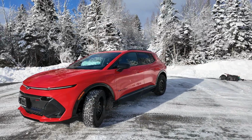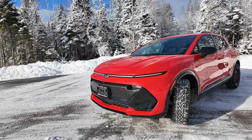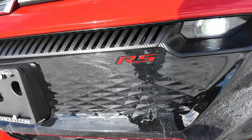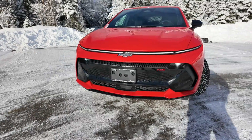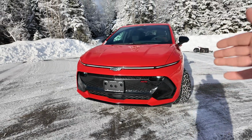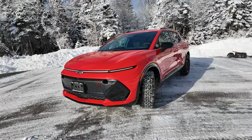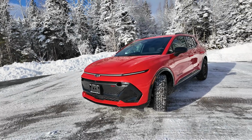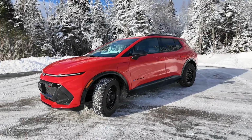Now, the big differences between the LT and the RS, as I was shopping them around, is look, the RS obviously has a nice RS badging, and it's got a blacked out portion right here, and you can get habanero orange, which is the color we have today. Might look a little bit more red on camera, but it's actually a nice kind of orange, but that's a color you can only get with the RS. However, the LT in the blue looks pretty darn nice.